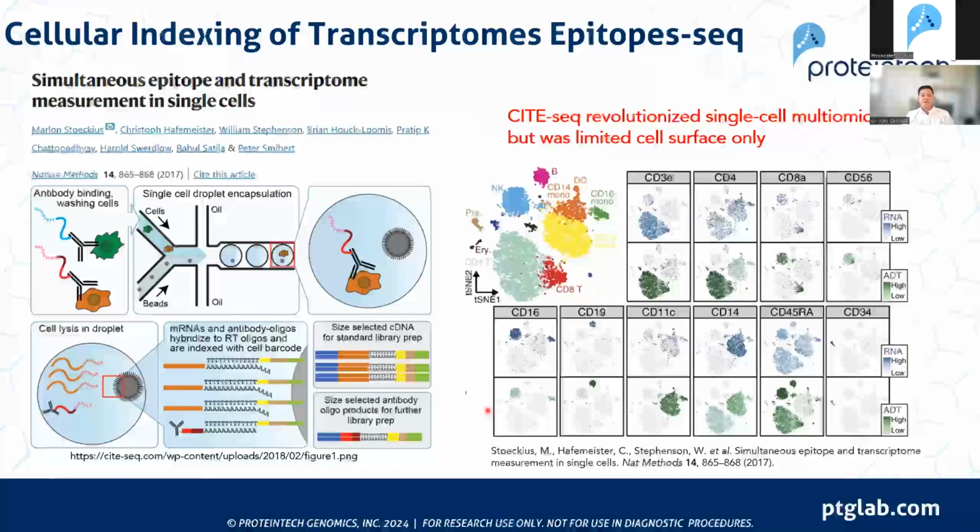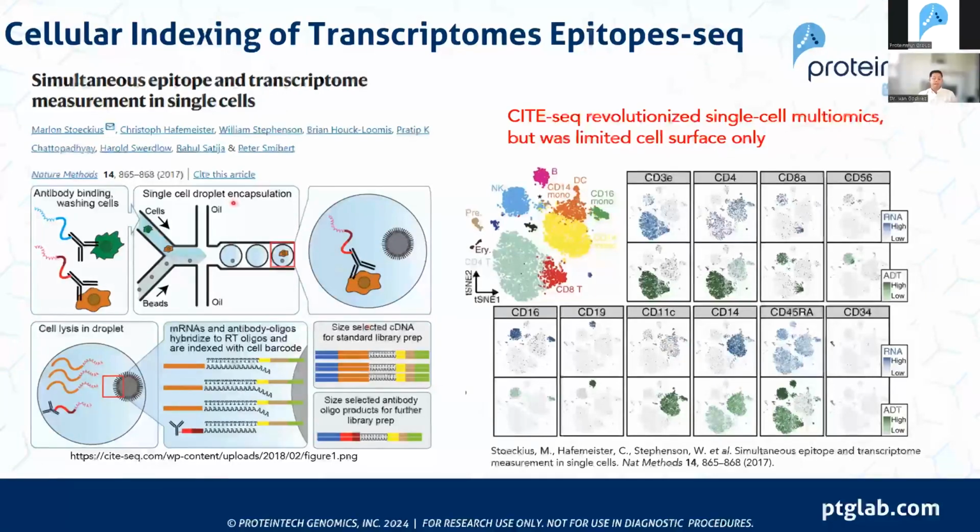So the one I'm going to be discussing here is cellular indexing of transcriptomes and epitopes sequencing, or CITE-seq. In 2017, I have to give credit to other assays that were developed, like REAP-seq, which is RNA and protein expression sequencing that does essentially the same thing. CITE-seq in this case is based on a paper that was published by Stoeckius et al. at the New York Genome Center.